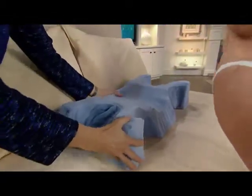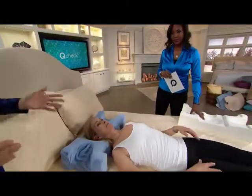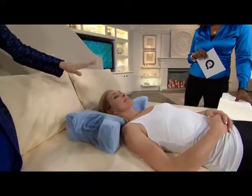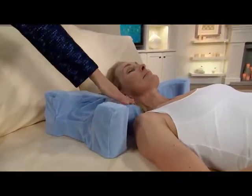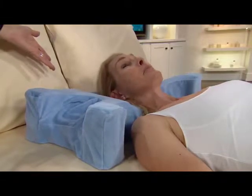So notice Luann, lovely Luann, she's laying on her back here, and you can see the design of the pillow: there are 3 panels, a central panel and 2 side panels for both right side and left side sleeping. On her back, her head is cradled in the indentation that's created for her. The neck slopes down to the edge of the pillow. And are you comfortable in that position?